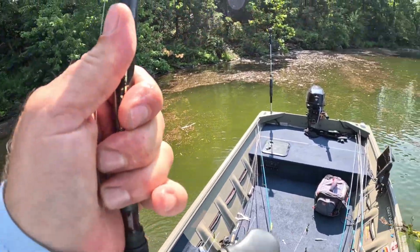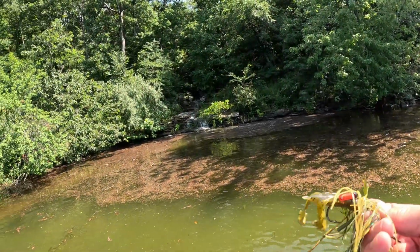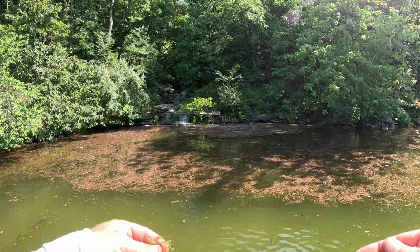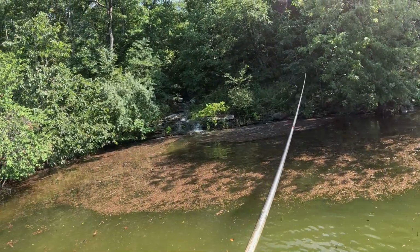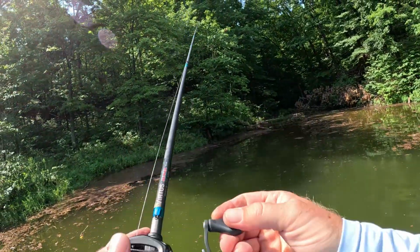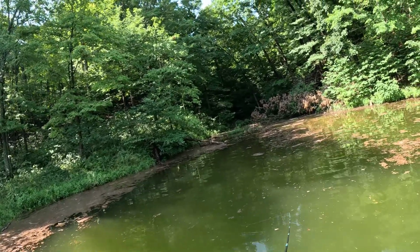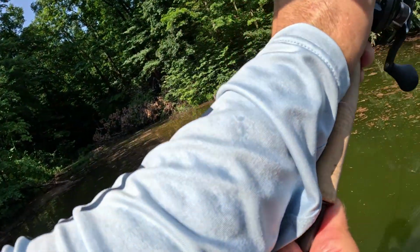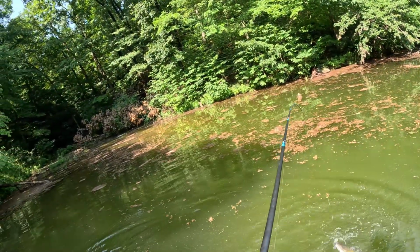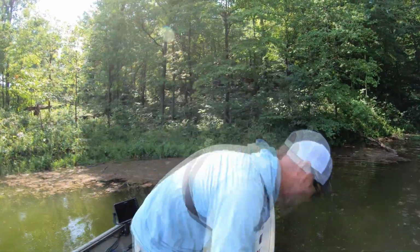Another little one. It's hard to get this jig through that stuff. Chatterbait, I mean, it ain't gonna happen with chatterbait. You get down through there, you maybe get up and get a bite. I do have a craw rigged up in Texas today. Catfish. That woke me up. It's a good eater. Catfish in the runoff, everything lives in this runoff. Nasty thing.